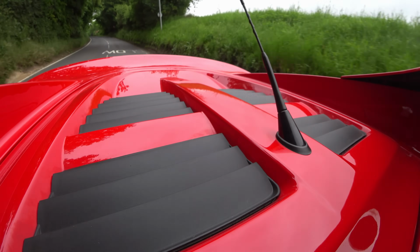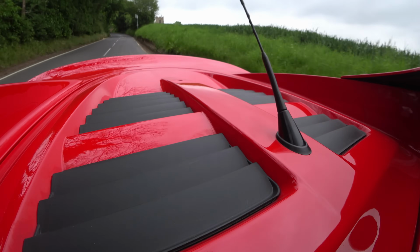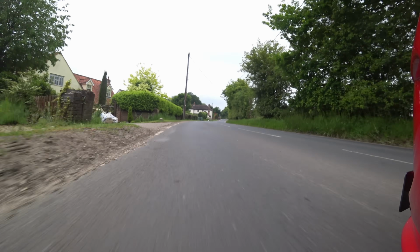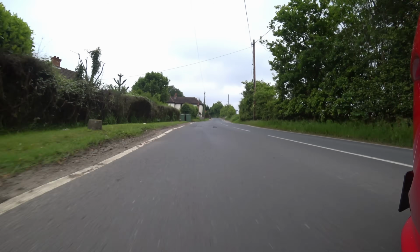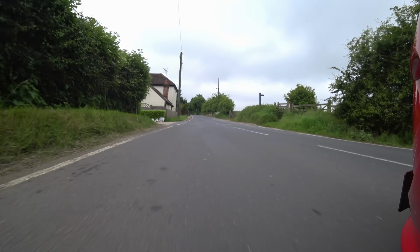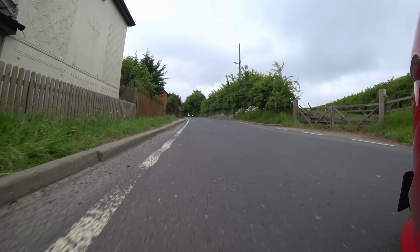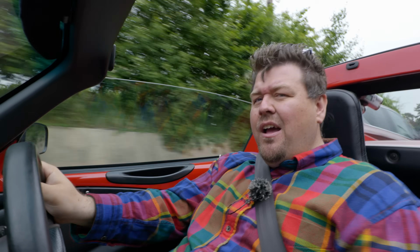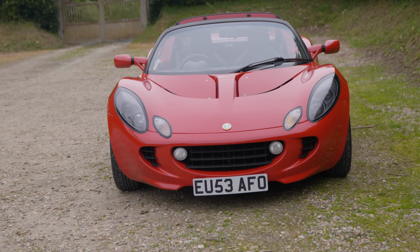So I got my 111R, really enjoyed it, had it for about a year or so, and then sold it. But all the time I had it, there were a few things that just bugged me about the car. And by the time I came to part with it, I was pretty certain that I'd bought the wrong one. And all along, what I should have got was this, the 111S.